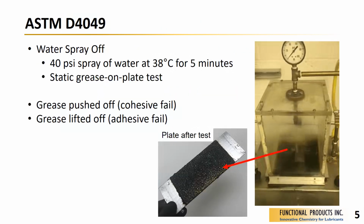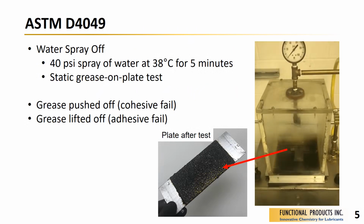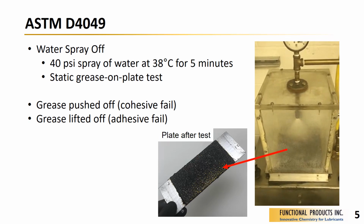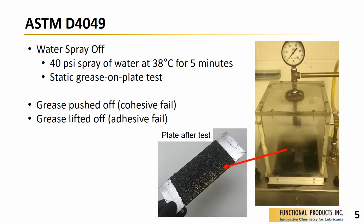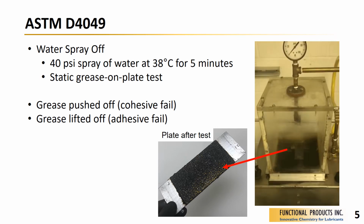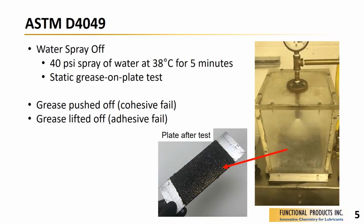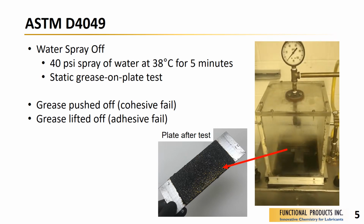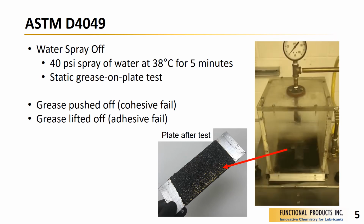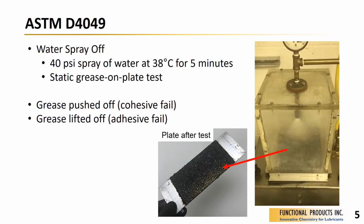So if you're unfamiliar with ASTM D4049, this is the water spray-off test where a thin layer of grease is applied to a plate. The plate is then sprayed with 40 psi warm water for 5 minutes, and the amount of grease which has been sprayed off the plate is measured and reported. So this is a great test for measuring the cohesion and the adhesion of grease, because you can actually see the grease getting pushed off the plate, which would be a cohesive failure, or the grease being lifted off, especially in the middle of the plate, which would be more of an adhesive failure.